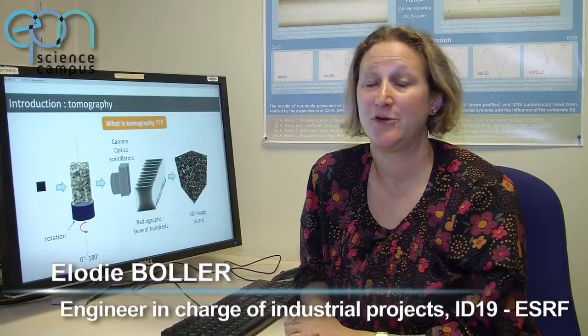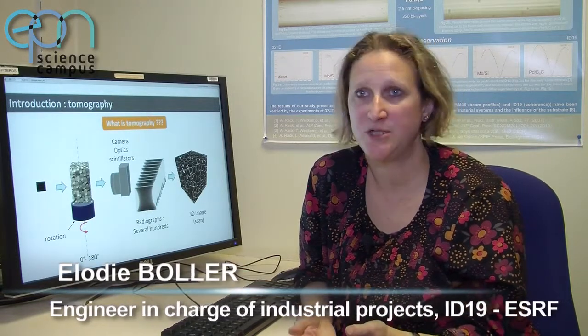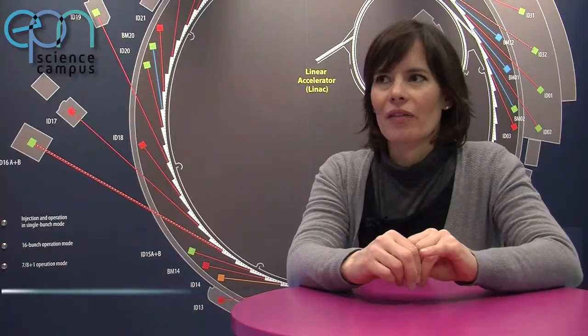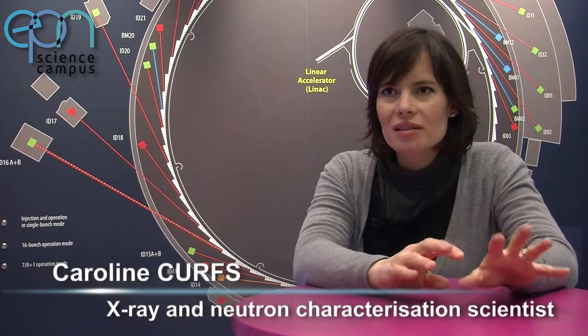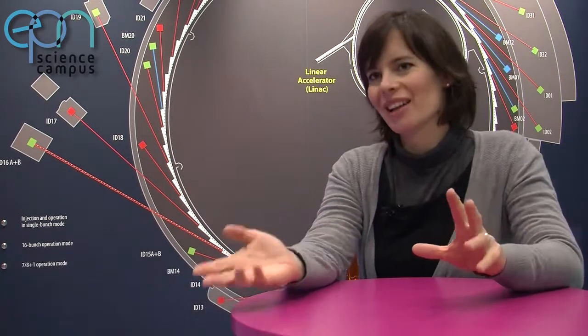We have very great collaborations with industry. They always bring new subjects that push the limit of the beamline. That is, we always have to develop new things for industry. What I like most is to find solutions to their problems. They really want a result, compared to a researcher who is more on, we would like a result.